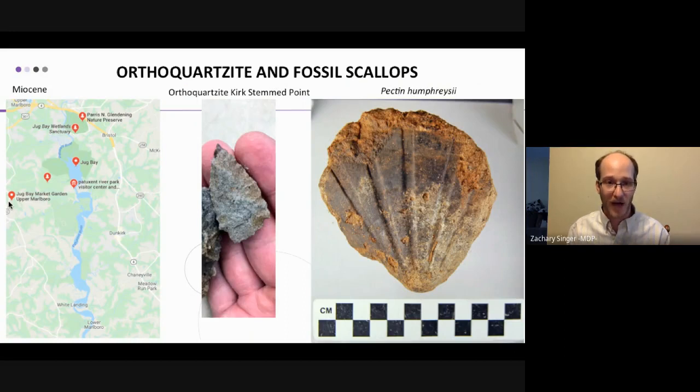The map on the left, I'm going to show 2 things that are going to pop up. In consultation with local researchers, you can see Jug Bay in the red circle. Nearby south, in the purple circle, is an area where Miocene orthoquartzite outcrops. As part of that, these Pecten humphreysii, these fossil scallops, also are exposed. So we likely, through the Jug Bay survey and consultation with local Patuxent researchers, found one of the locations where Native peoples were going and collecting both fossils as well as orthoquartzite to create stone tools out of.